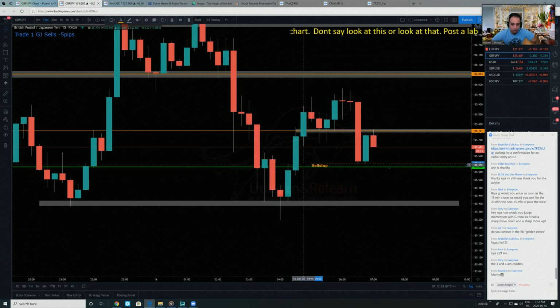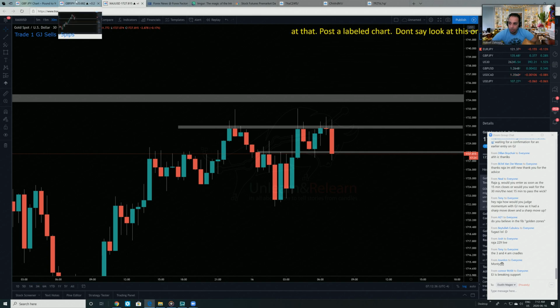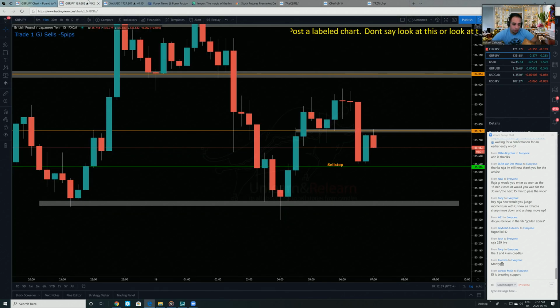There we go. I got the sell stop right here, 135, 590, 590, 585, and that's it. Looks like EJ is also breaking support there for people. That's awesome.